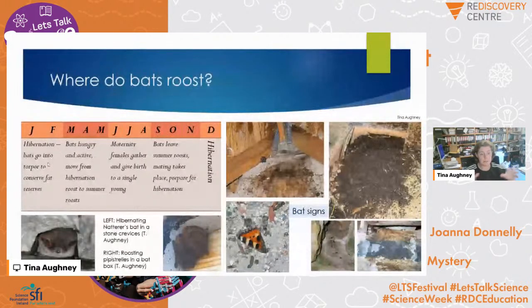That's literally where they find a nice deep crevice in a stone structure or a bridge, or go underground into a cave. And they literally just bring their body temperature down to the temperature of where they're roosting, usually about 6 degrees. As a result, they slow their heart rate to a couple of beats per minute. They take one breath of air once every 15 minutes. And as a consequence, they can keep their fat reserves to get them through the winter.